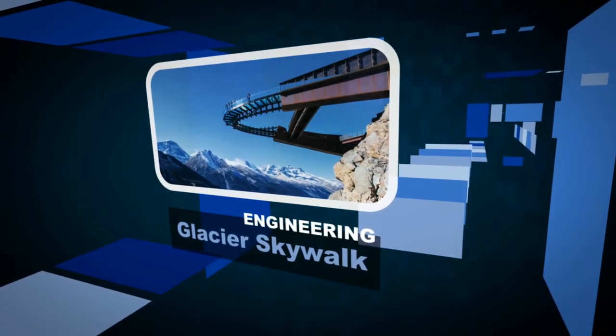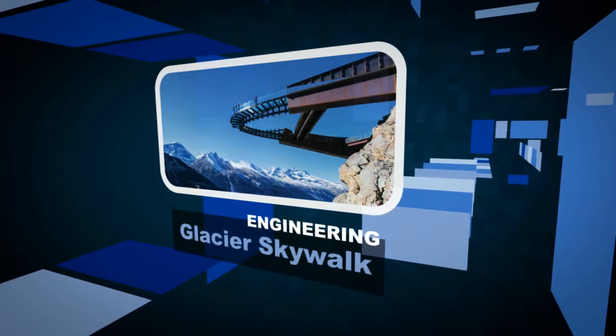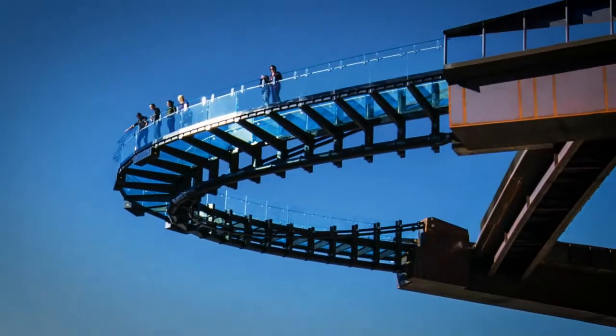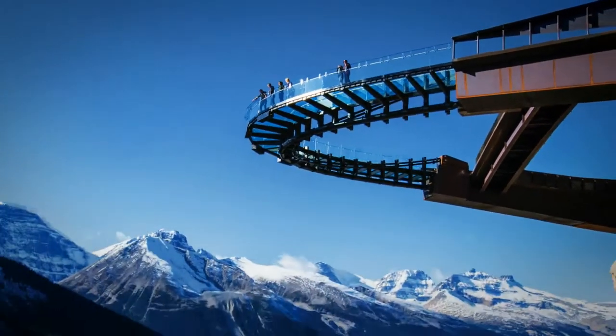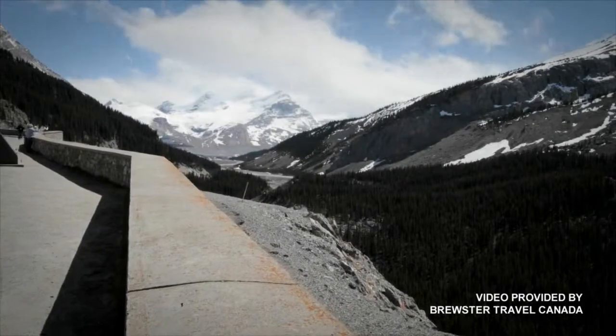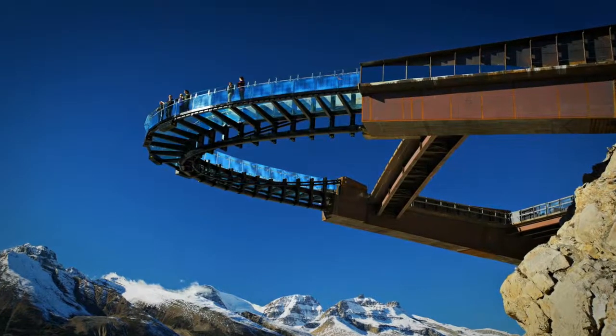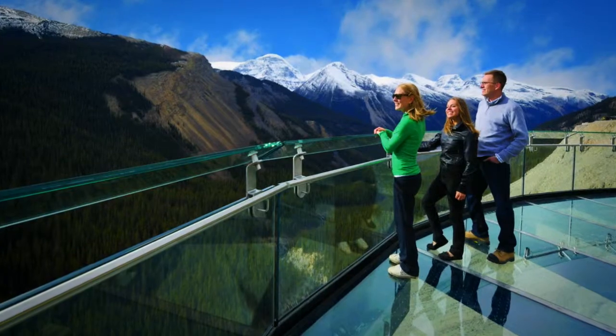Visitors to Jasper National Park can now have the experience of walking on air 280 meters above the ground on the Glacier Skywalk. Creating this illusion in steel and glass called for a number of engineering feats. The entire project's about half a kilometer long, but it's very narrow. There's about 300 meters of trail that visitors walk down. And it all kind of culminates in a large, exciting, glass-bottomed cantilever that puts you right out over the valley.